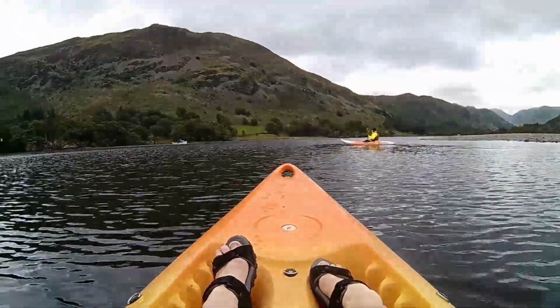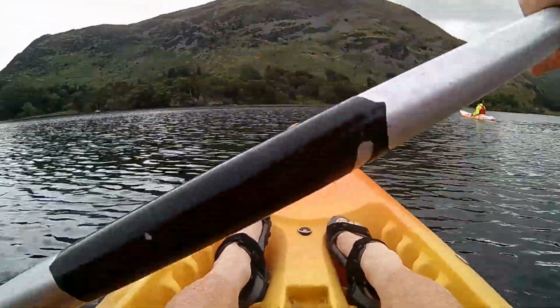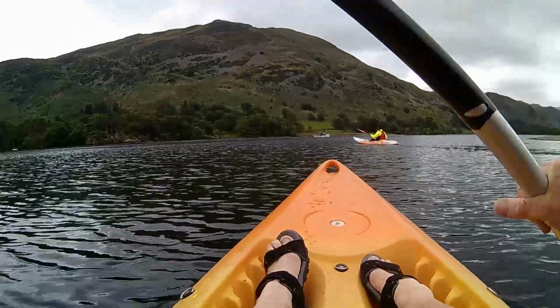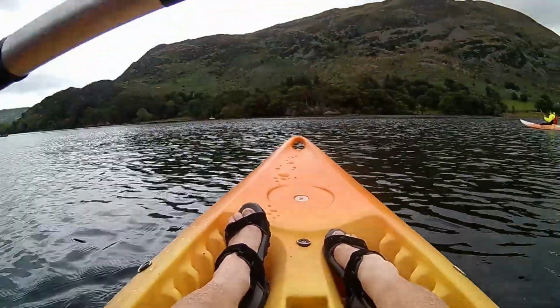This is part of our adventure before dementia. Do some exciting things. Hopefully tomorrow, if the weather holds out, we're going to hopefully go up Helvellyn, which is a mountain that's just at the back of the campsite that we're staying at.